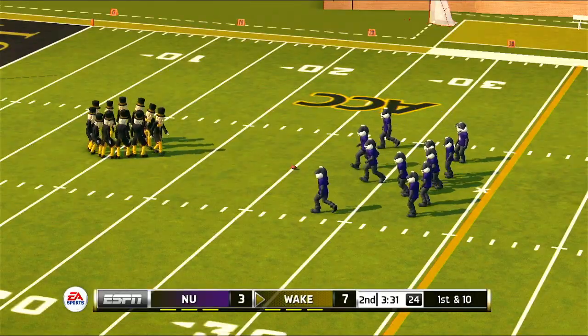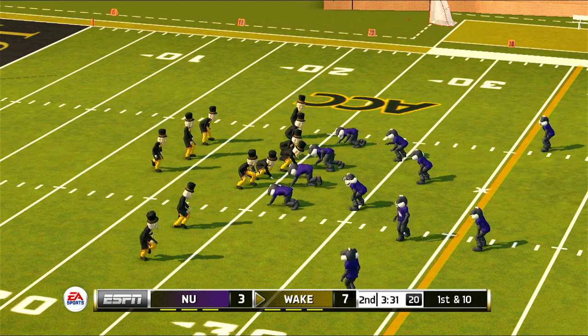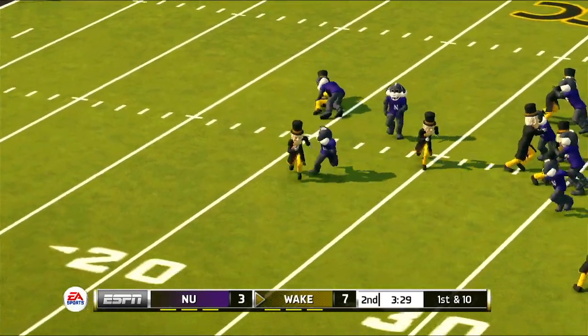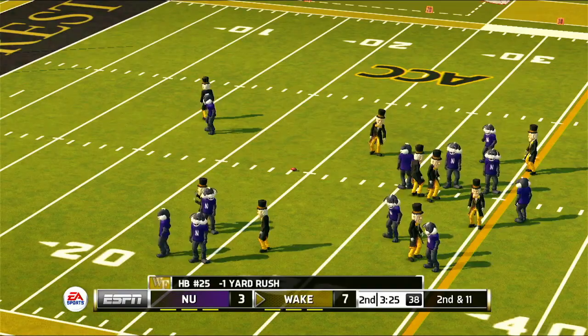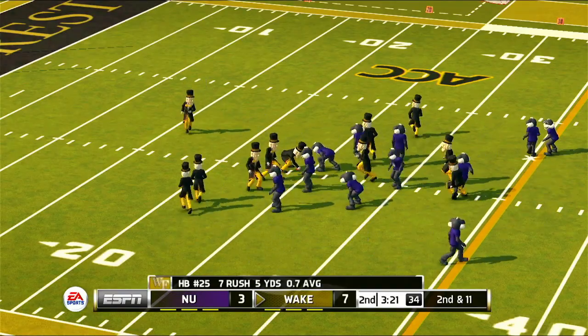Momentum swings have been fairly even. And with so little separation, this game can be drastically changed on just one or two plays. Wake Forest holds a 4-point lead. And down he goes. Right around the 24-yard line. Nowhere to go for the halfback. That's a loss of 1. That'll bring up second and 11.